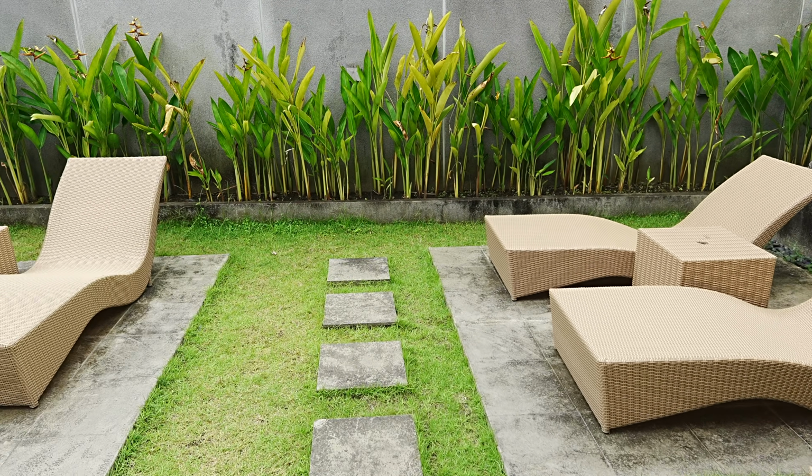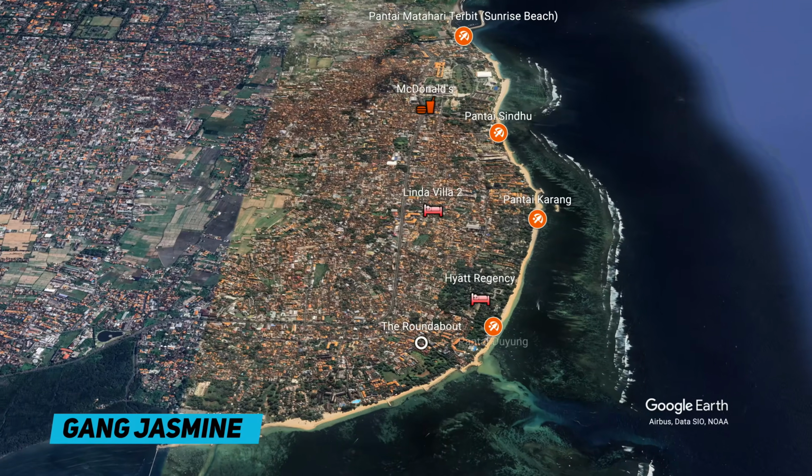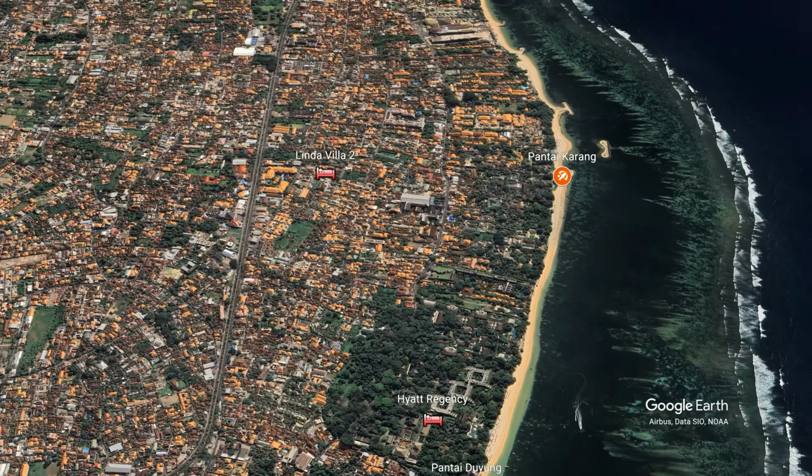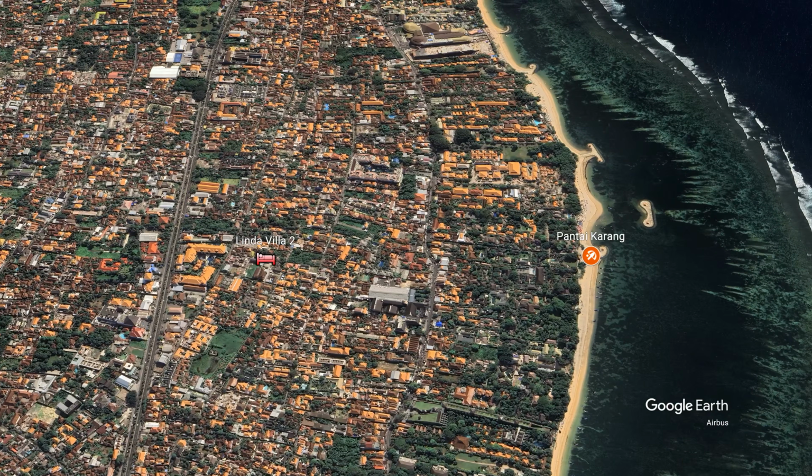I think it's fantastic. It's 400 metres from the main road, 400 metres up Gang Jasmine, really close to where Sweet Corner is actually. So the same thing applies. A couple of fantastic warungs nearby, and then 400 metres to the main road where you've got an amazing selection of restaurants right at your doorstep. It's 900 metres to the beach, so if you need to go to the beach, 900 metres, that's not a big deal, especially in the morning when it's not so hot. But this gets back to the whole idea of location, location, location.